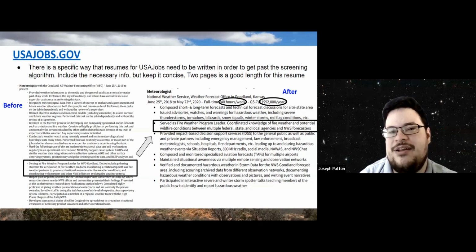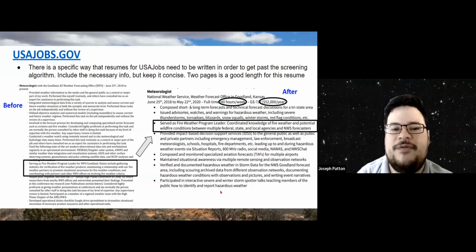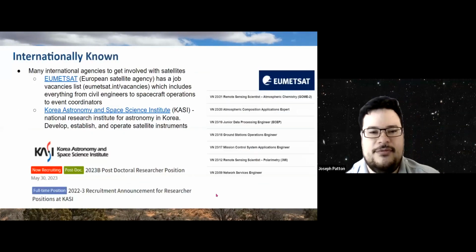If you're applying for an organization where you're already internal to, you may not necessarily have to give as much detail to describe a certain aspect of your work, because they may already be familiar with it. And then also something else that I included was the hours worked per week, which I didn't have on the first one. And then also the salary that I earned, which is something that USA Jobs required that I didn't have on the first one as well. So this is just an example of how you want to include as much detail as possible, but you also want to keep it concise. So somewhere between 2 and 3 pages is often a good length for a federal resume.